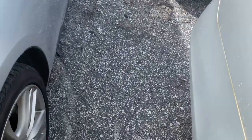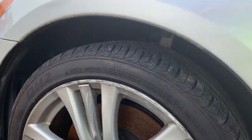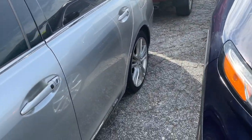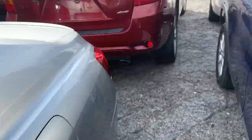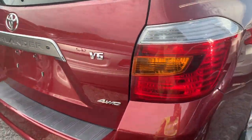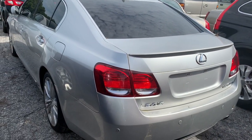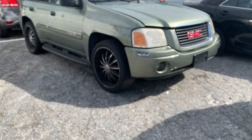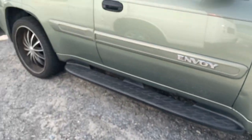One was a hybrid, and I figured it was one because I remember I seen one at another auction with these little silver pieces on here. So I was like, okay. And the other one was black. I think these look really nice in black. And there it is, telling you exactly what it is right there. So yeah, y'all let me know what y'all think about the GS450H. Are these any good? Yes or no? All right, we got an Envoy on the wheels.